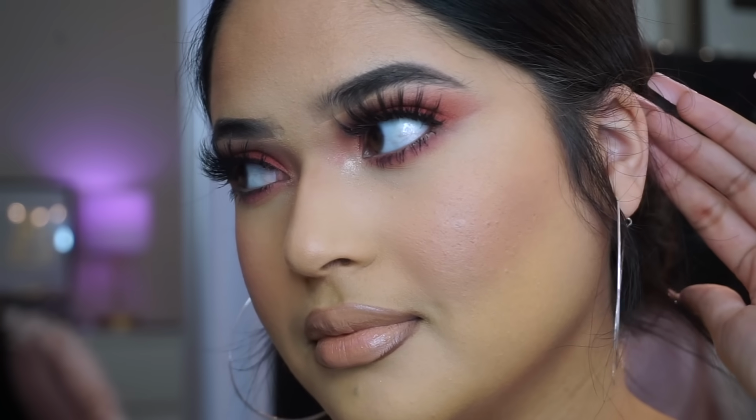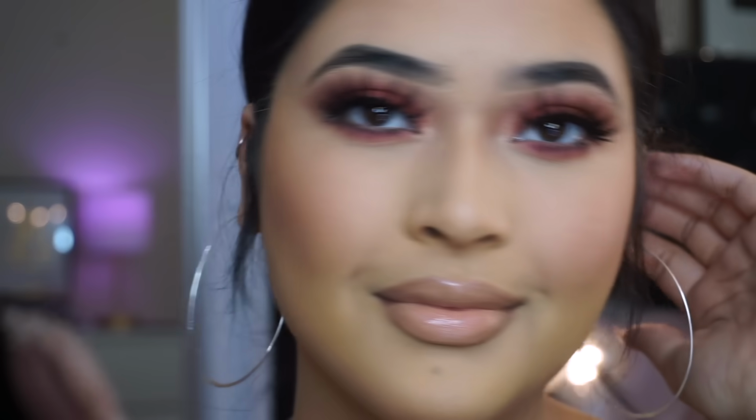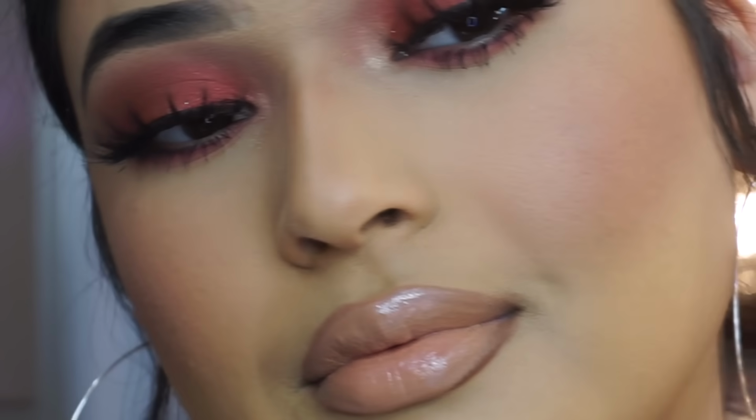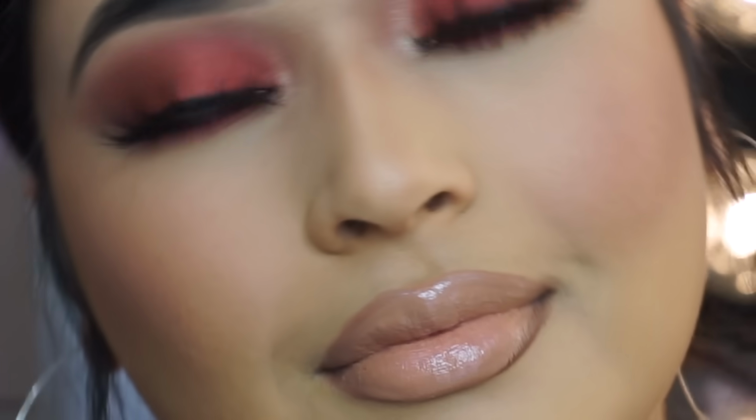Alright guys, so I went ahead and zoomed the camera out. This is what my skin is looking like. I'm honestly super impressed of how good my makeup looks like. Let's remember, you guys, this foundation is only $12. It's $12 and it looks this good. I feel like it looks really blurring. It looks poreless. It looks nice on the skin.